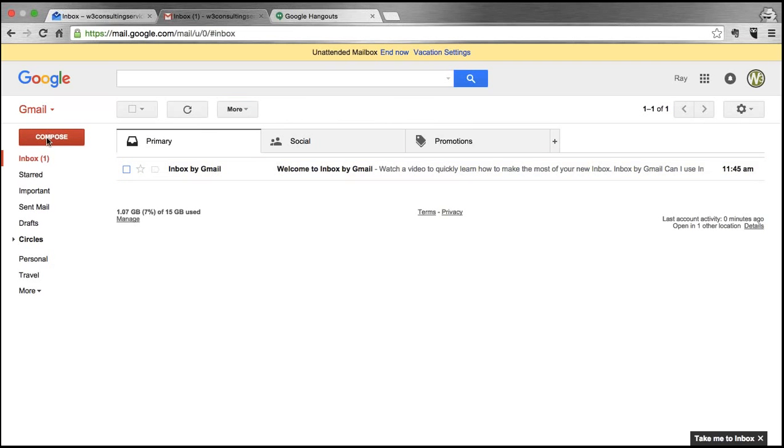Left-hand side panel gives me compose, the big red button, and then of course the different views for labels and areas that have been created. Across the next, over on the right-hand side panel, you can see I can browse through different email. And then settings. And I'm going to go through settings just very, very quickly because we're running out of time for this section, but I just wanted to go over some of these.